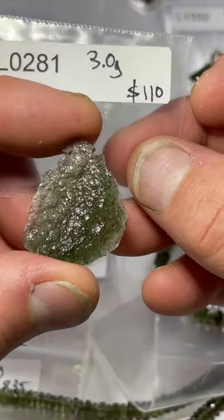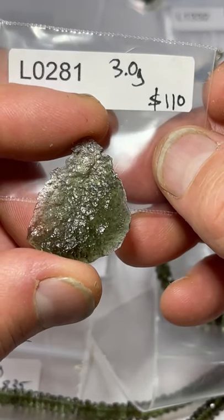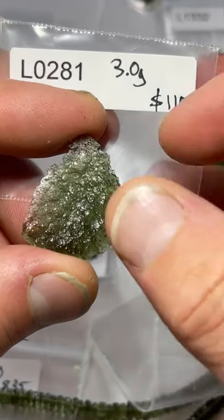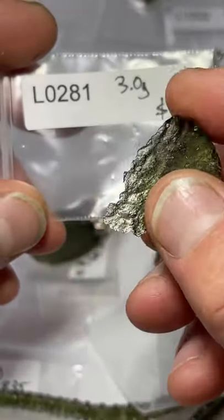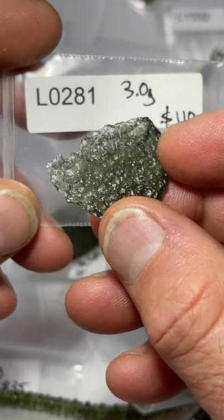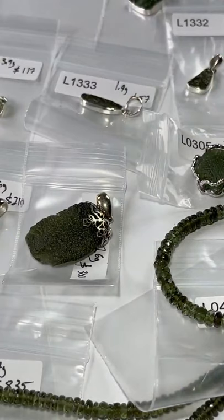I do not have angel chime Moldavite. I have angel chime Libyan desert glass. But all the angel chime Moldavite that I had, I sold pretty quickly. That was before I started doing lives. They went really fast, actually. I put some on my Etsy shop, but I'm pretty sure they probably all sold. I'm almost positive they did. Anyways, that's the last piece of raw Moldavite that I can show you at the moment that I have available and ready.